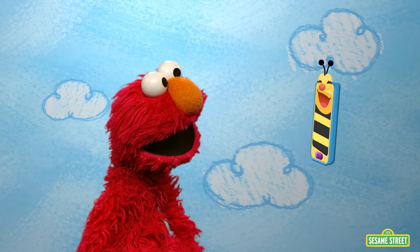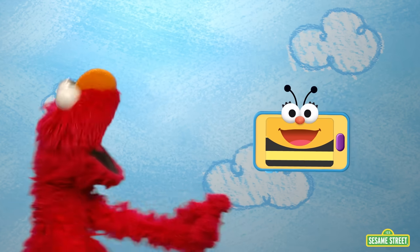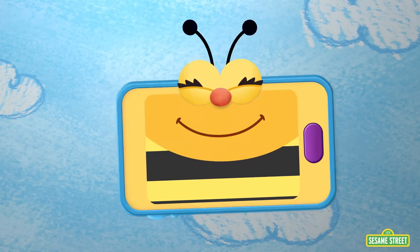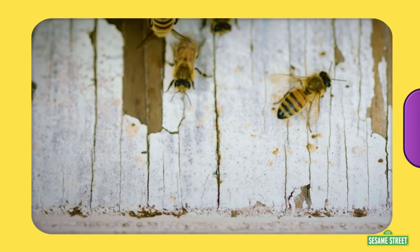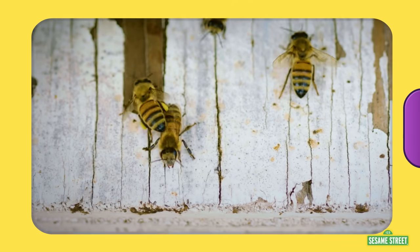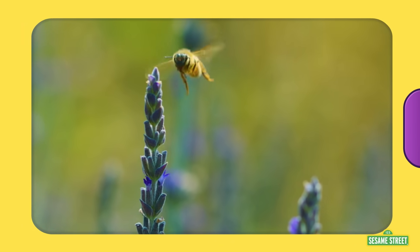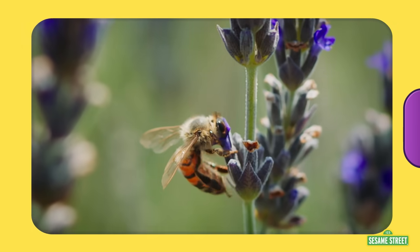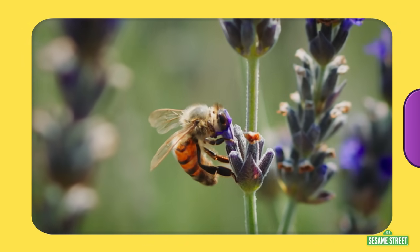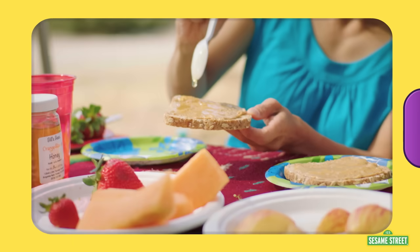Well, what do we do to learn something new? We look it up. Let's see what's the buzz on bees. Bees are insects, which means they have 6 legs and 2 antennae. They also have 4 wings, which move so fast they make a buzzing sound. Bees collect pollen from flowers, then spread it around, which helps them grow. And bees make honey, one of the sweetest foods there is.